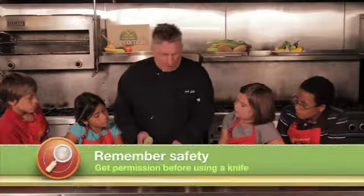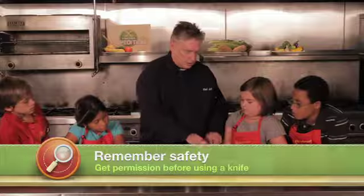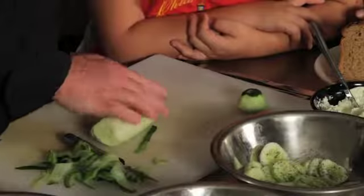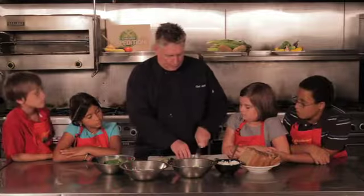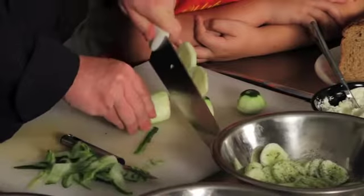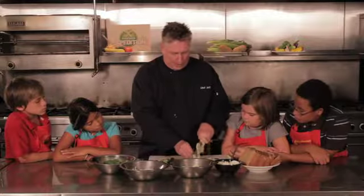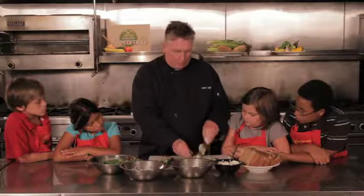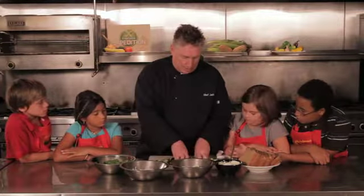Here we go, and then I'm going to get permission to use the knife from our parents. I'll just take the ends off. And then, as we've talked about before, we use the bevel of the knife. We put it on the table, and then we kind of just move it through. A lot of chefs will just chop really fast, and that's when they're comfortable doing that. I kind of like to just be methodical and do it this way. Very easy to do. Had that cucumber cut really quick.